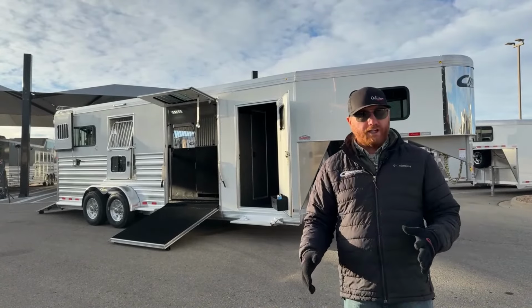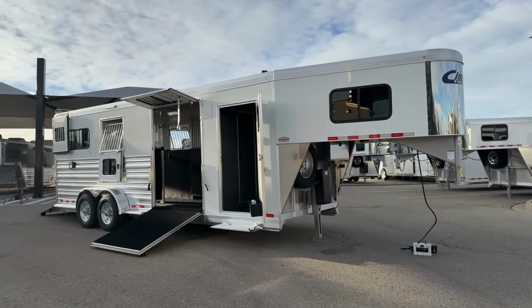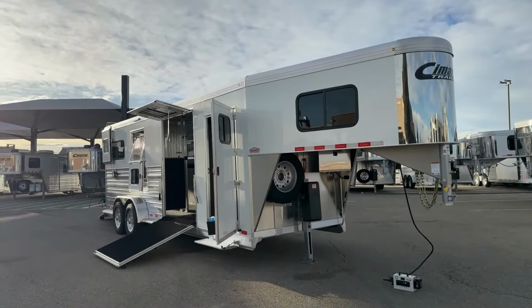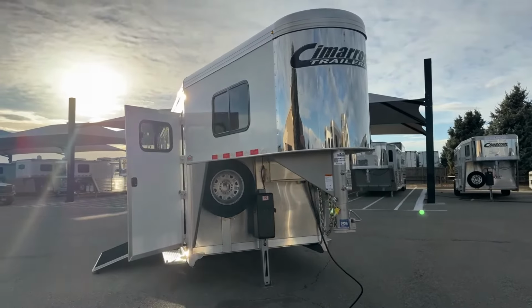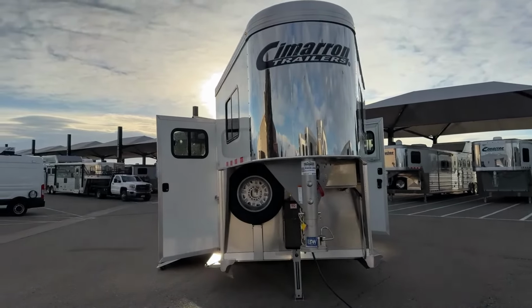So let's walk you through it. I'm going to show you all the cool options on this and all these unique functionality of these options that we put on this trailer. So the Cimarron, your all aluminum construction. You have an 8-year structure warranty, 3-year hardware warranty, 1 year no questions asked warranty on your tires. Now this trailer is tall. We mentioned that 7'10" tall.